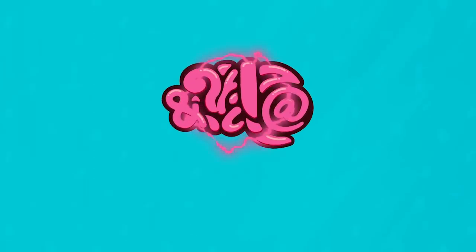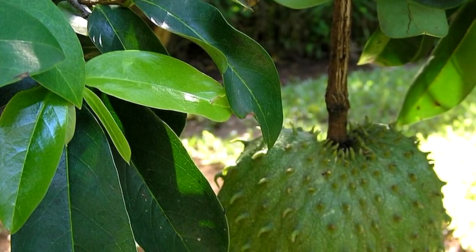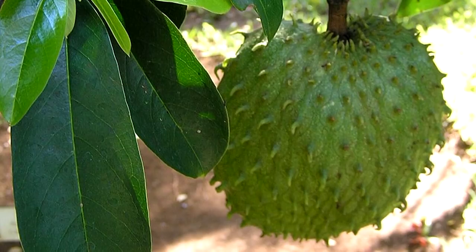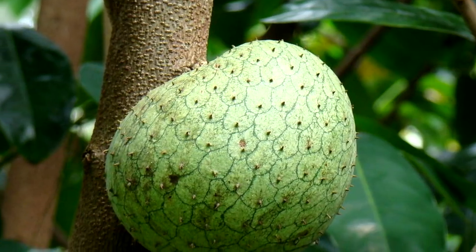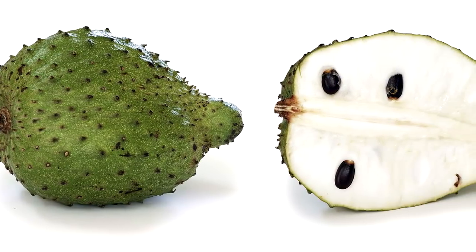Number 1. Soursop. Soursop is a fruit native to the Americas, though the exact location of its origin has been lost. The flavor and texture of the fruit is strange, to say the least. The flavor is most often described as a mixture of strawberry sweetness and the tart tang of a pineapple, with more sour citrus notes like lemon or lime.